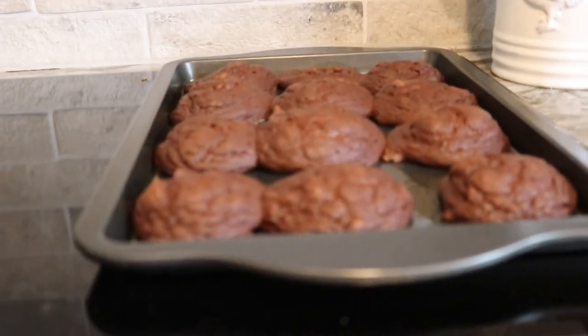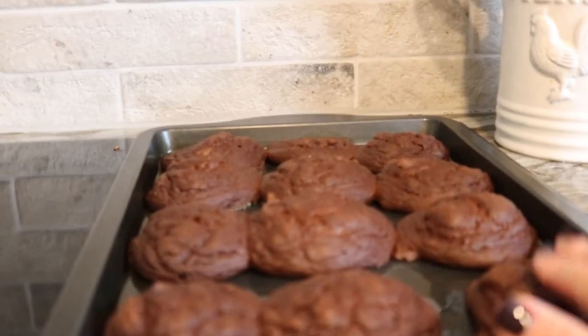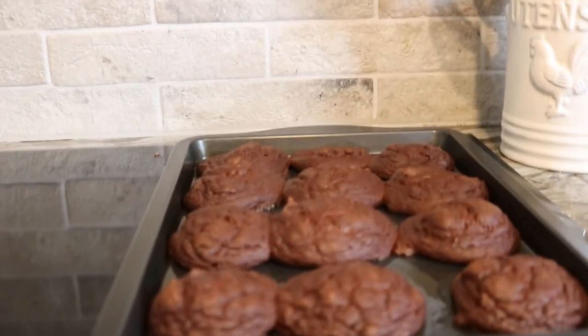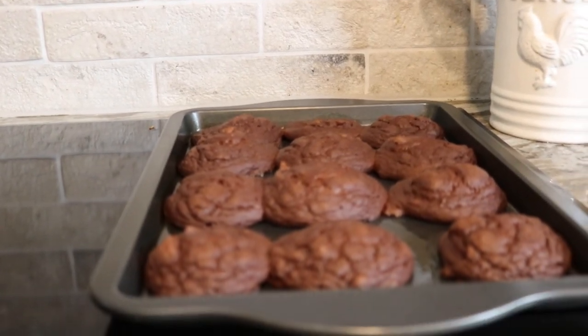All right, I just pulled those cookies out of the oven. They look perfect. They are nice and puffed up. I did leave them in for 10 minutes today because they were super soft. So they should settle and they will flatten out. And then I'll plate them up pretty.